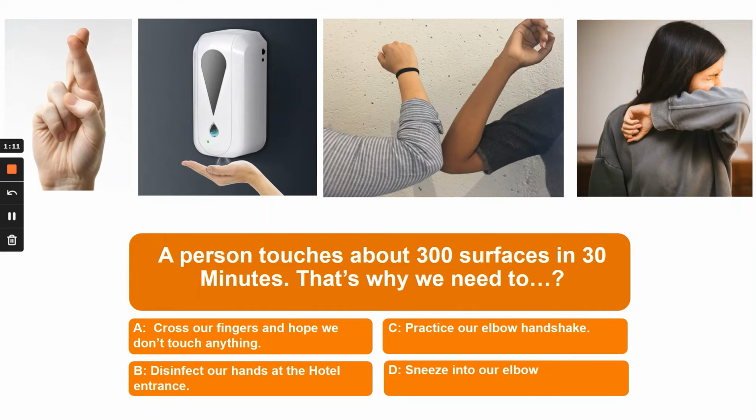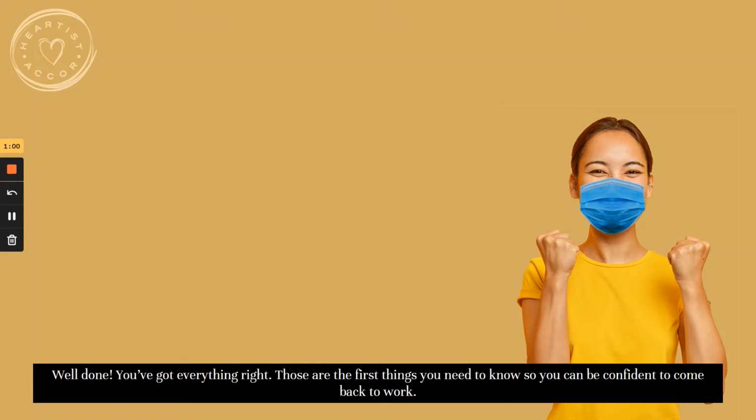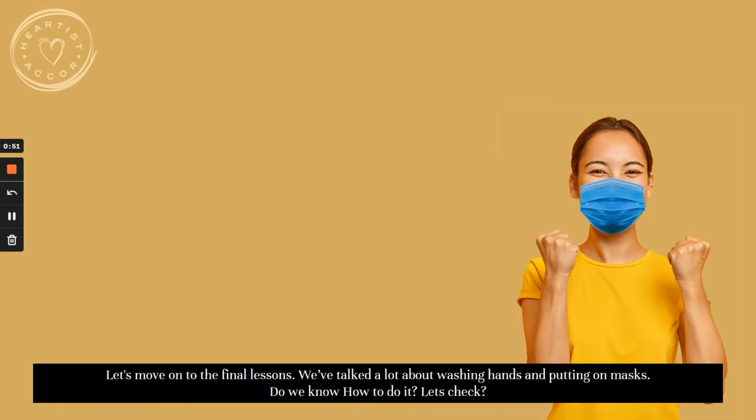And the correct answer is B. Disinfect our hands at the hotel entrance. We do this before proceeding to our workstations. Well done! You've got everything right. Those are the first things you need to know so you can be confident to come back to work. Let's move on to the final lessons.